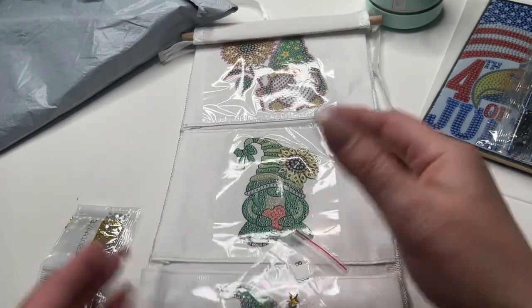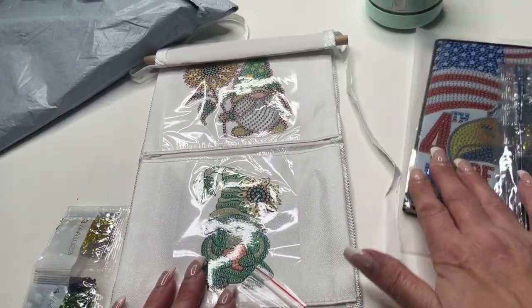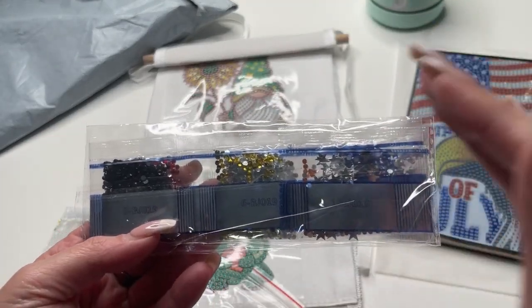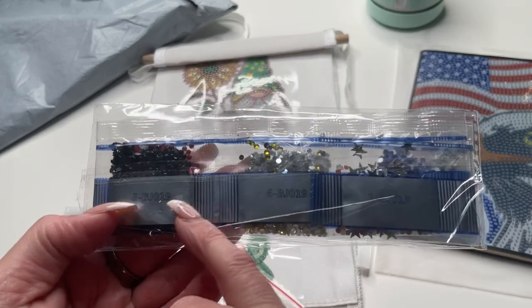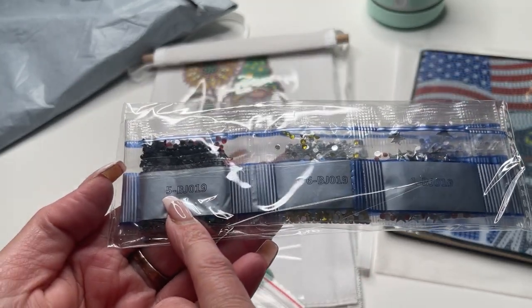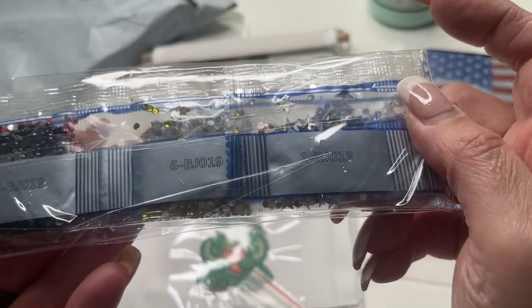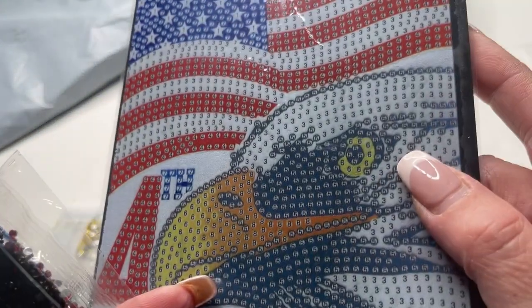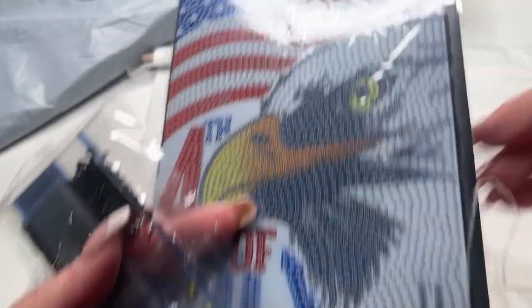There's no legend on either one of these projects. Each one of these, I should have explained, beg my pardon, it's been a hot minute since I've done this, has got a number: 5, 6, blah blah blah, and you match it to what's on here. See all the numbers? Okay.